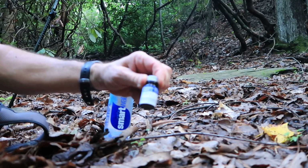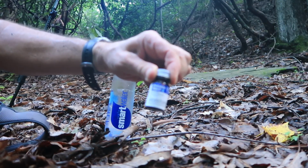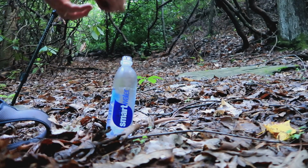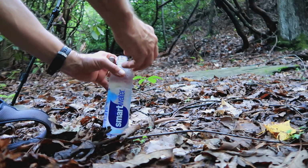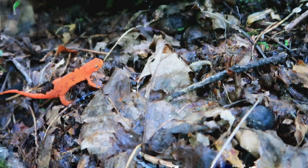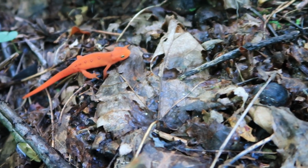All right, since I forgot my Sawyer squeeze pump, we're going to use purification tablets. Pretty slow, isn't he? Man, that is beautiful.